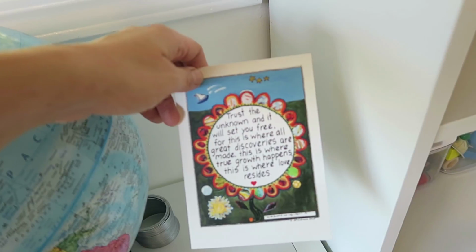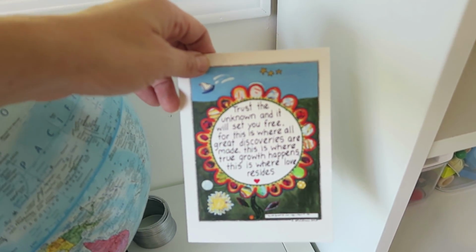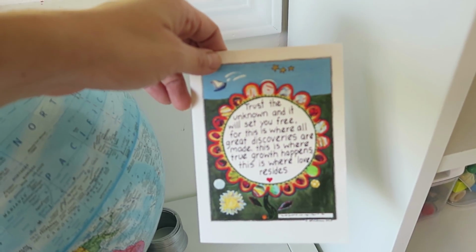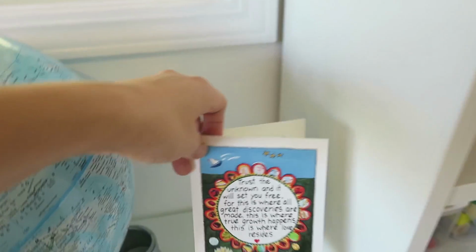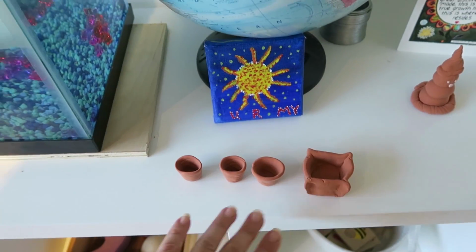And then there's this card here that I absolutely love. I don't know if you guys are going to be able to read that, but it just says, "Trust the unknown and it will set you free. For this is where all great discoveries are made. This is where true growth happens. This is where love resides." And I just love that card, so I kept it. And this is done with clay. Supplies that I pick out for her, like arts and crafts.